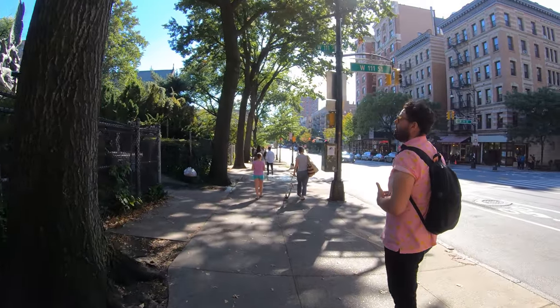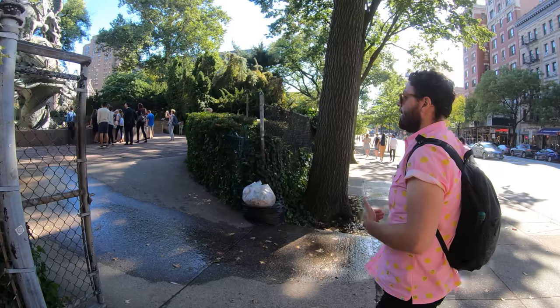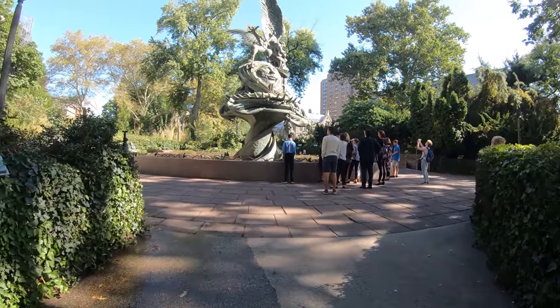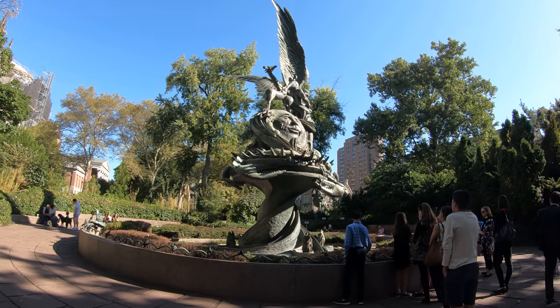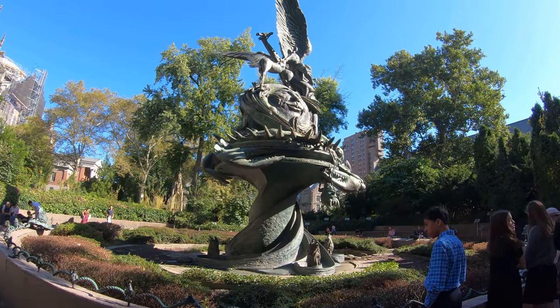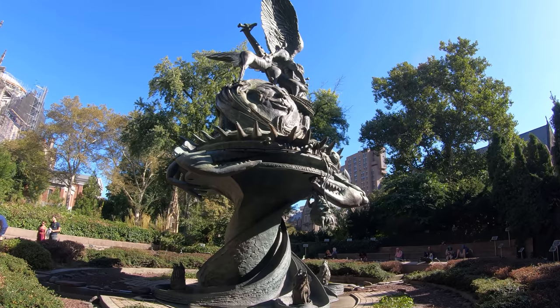In my opinion, this is the most strangest sculpture ever built in New York City. It was built by Greg Wyatt in 1985, and it depicts the Archangel Michael slicing off the head of Satan. What in the world is this? I can't even tell what's going on. That is a headless Satan.